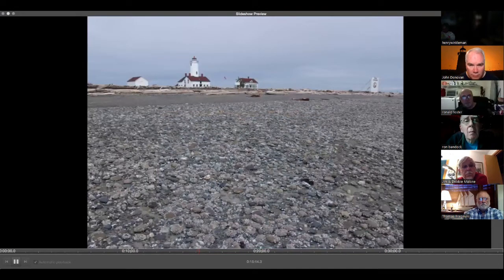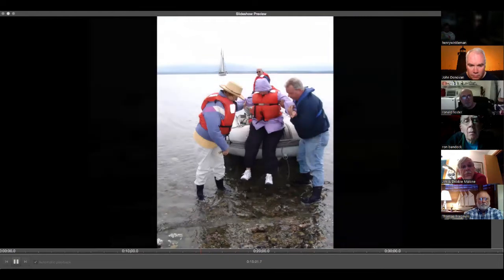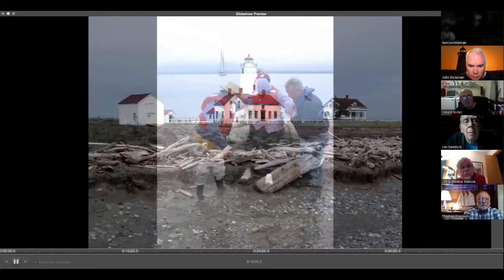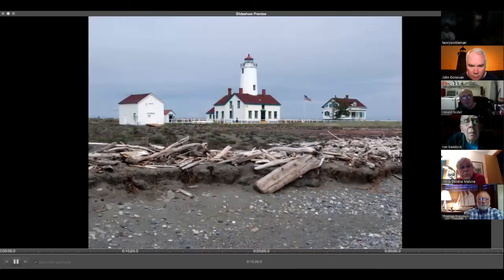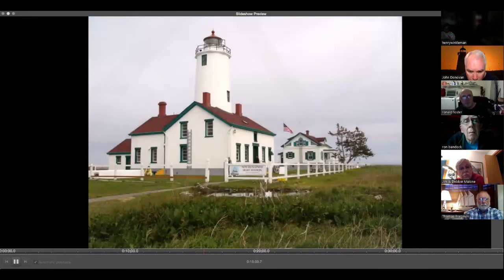Charlene and Doug helped Catherine to shore. There's loads of rocks and driftwood on shore. You can stay at New Dungeness as long as you pay a fee and help with the chores. Help with all the people that walk out the spit to see what it's all about.